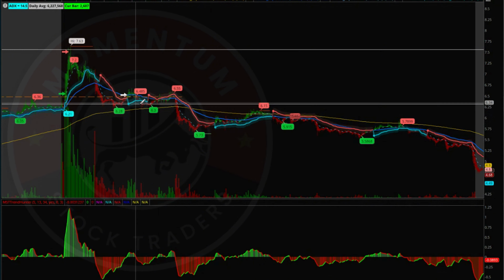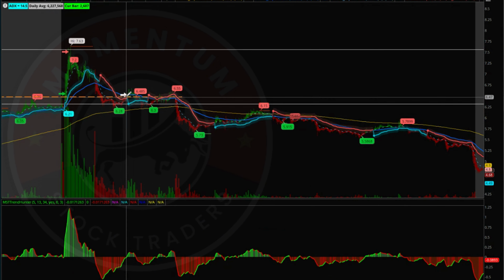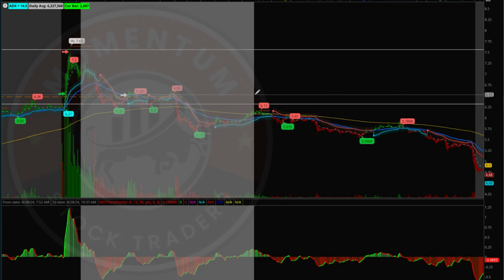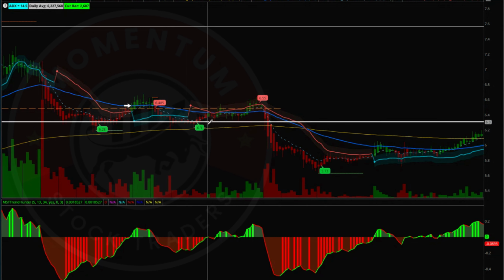Lesson learned. Always wait for confirmation before getting too excited. One trick to help avoid this kind of fake out is to pay attention to the overall direction of the 50 EMA and the 200 EMA. If you see those starting to flatten out, watch out. You can almost assuredly expect false signals and failing breakouts.